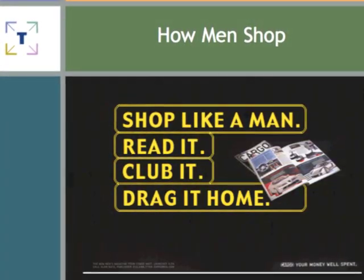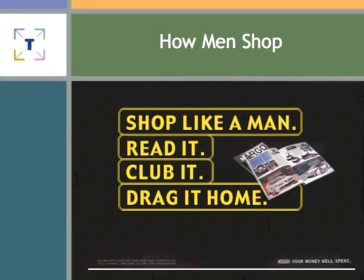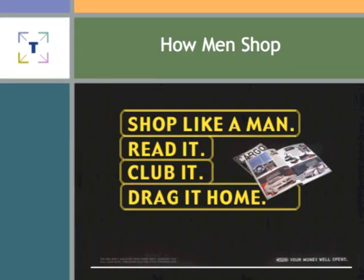Guys in the audience are going, yeah, and how else would you do this? And there's actually a shopping magazine for guys who really gets it. Shop Like a Man. Read it, club it, drag it home.